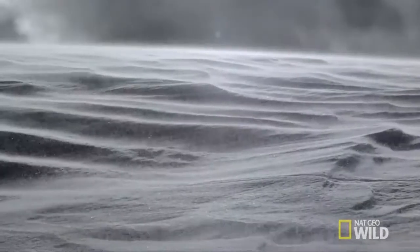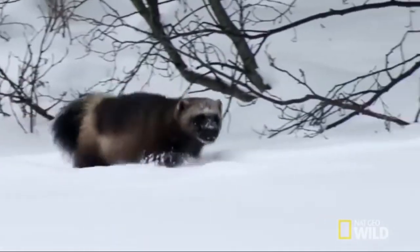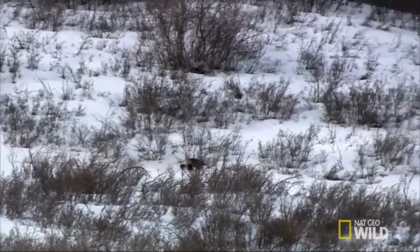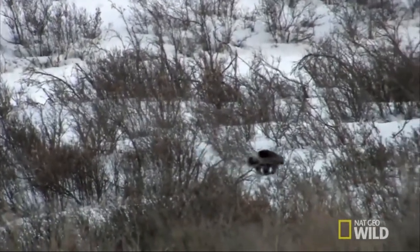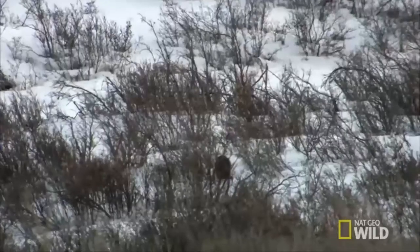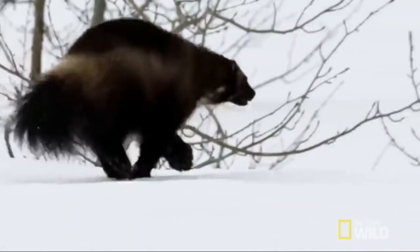Alaska's snows inspire a million ways for hunters to innovate. One of those ways is to stop hunting altogether and start scavenging. The wolverine's nose leads the way, sniffing out prey and hibernating animals buried more than 20 feet beneath the snow. this dog-sized weasel is able to take down a full-grown caribou. But today, this wolverine is saving his energy. He's found a frozen dinner.